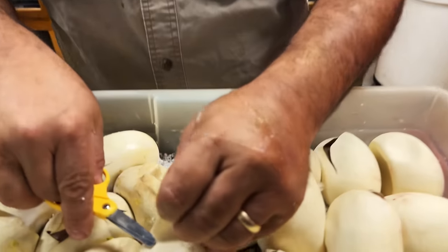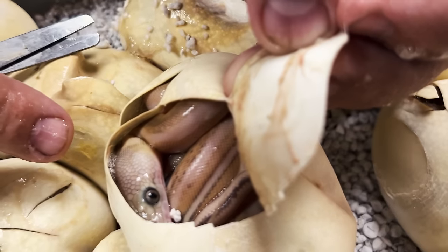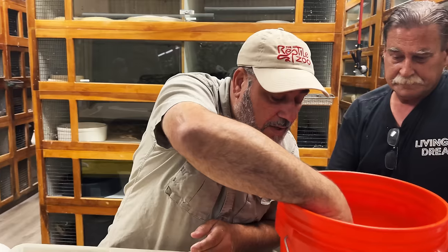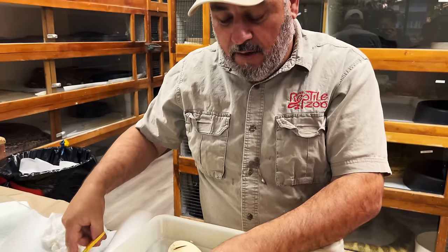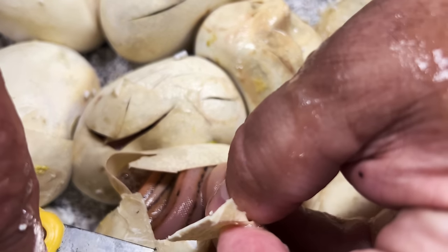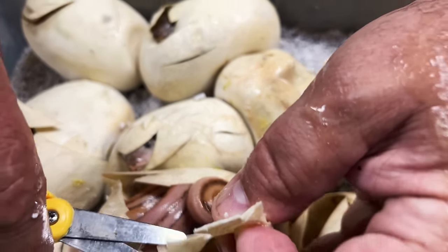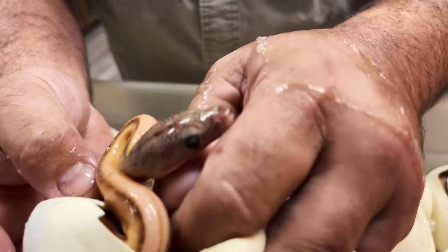Look at this. Look, check this out, Tim. Oh, look at that snake. So that's the platinum gene we're looking for. Yo, that one there is a platinum, phantom, het pied, citron, I'm sure. Wow, look at that. There's a super tiger, right? So here we go. There's a super tiger right here. Absolutely gorgeous. Look at that one.